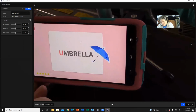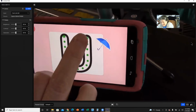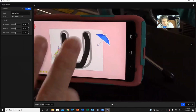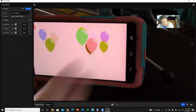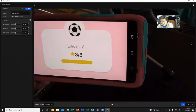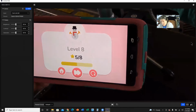Umbrella begins with the letter U. Let's draw the letter U. See if it'll let me go backwards. Now that one did let me go backwards. Sometimes it won't let you do it. But lots of feedback, lots of fun prizes and sounds, and it's not objectionable music. So I've just earned a new badge for what I got done.